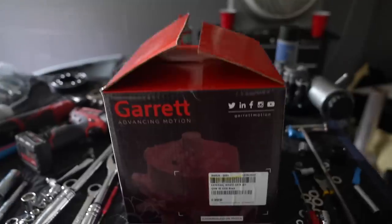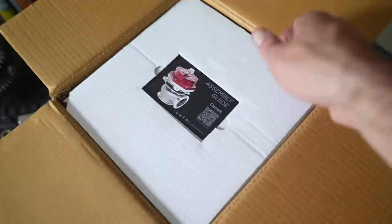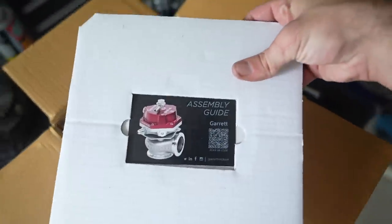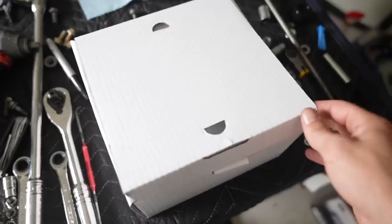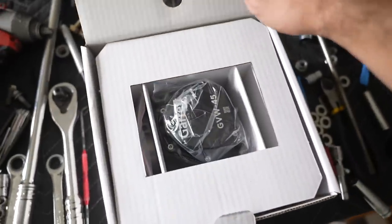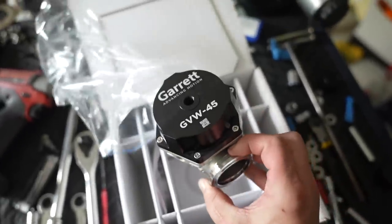This next item is a new one and it's actually from Garrett. It's a new line of product that they're releasing, their very own line of wastegates. Do a little unboxing real quick. Nice little assembly guide, QR code. All right, you ready for this? Ooh, baby. Garrett's new wastegate. This thing is a beast.